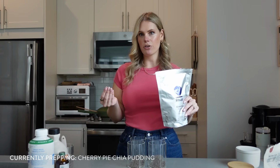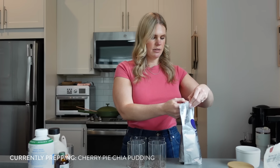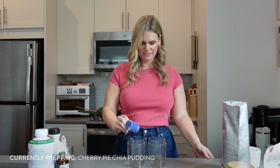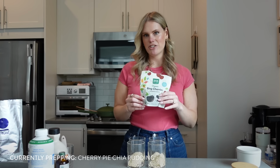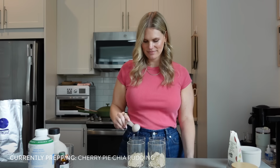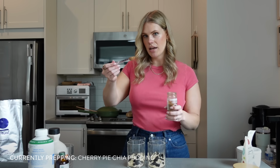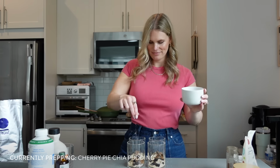Next, I'm gonna do the protein powder, and I do about like 50 to 60 grams of protein powder between the 4 servings. It does depend on what protein powder you're using. So for me, that's gonna be about a ½ scoop of this vanilla ritual protein. Okay, now I'm gonna do about 2 tablespoons of these dried cherries in each container. Now I'm gonna do a ½ teaspoon of ground cinnamon in each one and a pinch of salt.